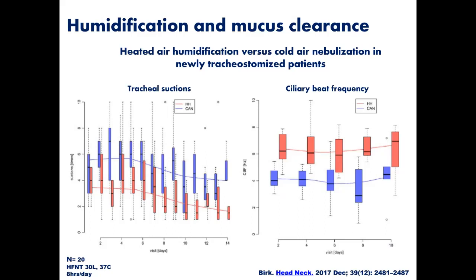Supporting this study was data produced by Burke slightly more recently. They used patients who had just had a tracheostomy formed and applied either high flow nasal therapy or standard care in terms of oxygen therapy. They measured the number of tracheal suctions required, but also sampled the airway and looked at the ciliary beat frequency. They saw both a decreased number of tracheal suctions required in the high flow nasal therapy group and also an increase in the ciliary beat frequency. So this speaks to the fact that the humidified airway generated with high flow nasal therapy is healthier and more effective.